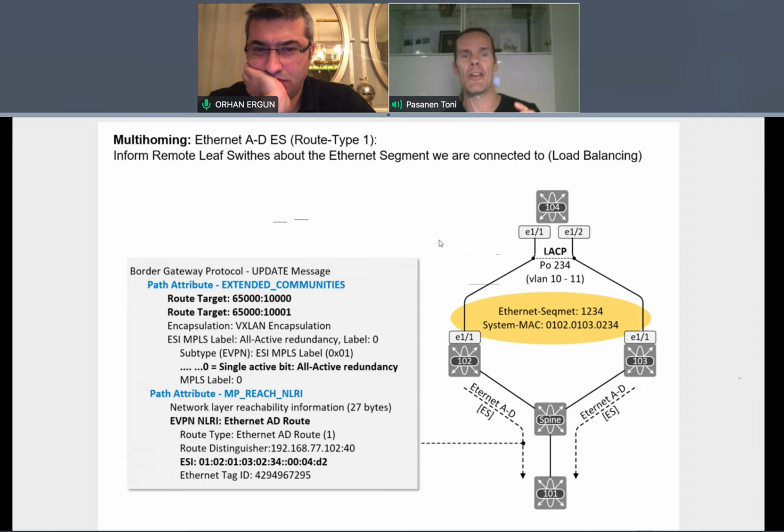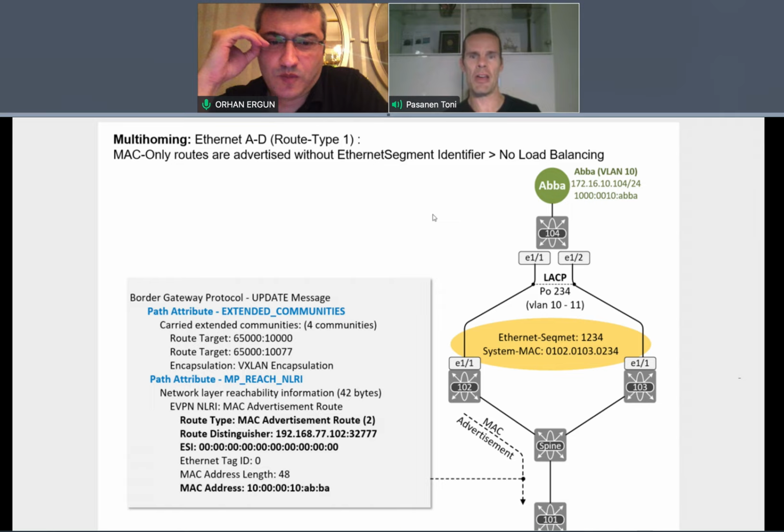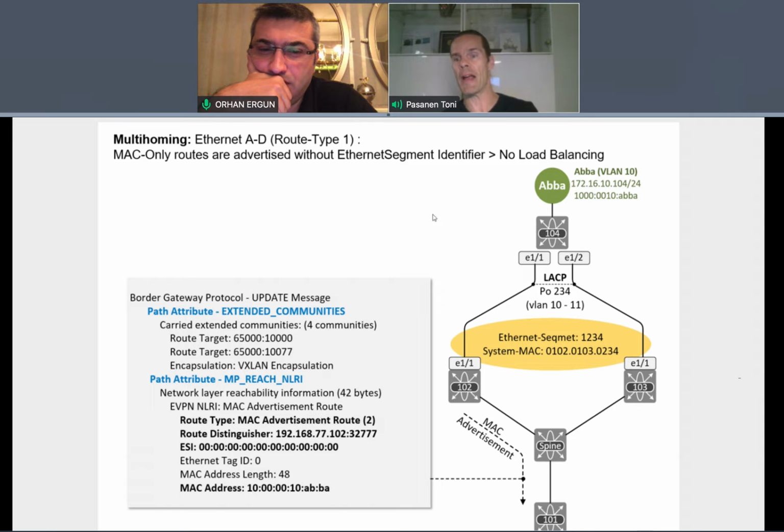So this only informs 101 that we are connected to a specific Ethernet segment. But there might be a case where host ABBA is sending some traffic to 104, the hashing algorithm selects a port to 102, and only 102 sends the MAC advertisement about host ABBA. So how can we do the load balancing since the MAC-only update doesn't include the ESI information? They are all set to zero. MAC-IP includes the ESI identifier also, but MAC-only doesn't.